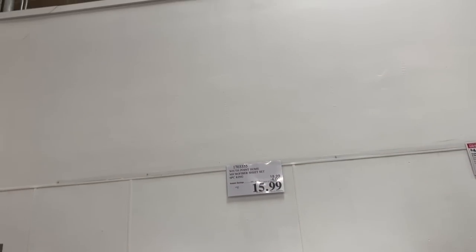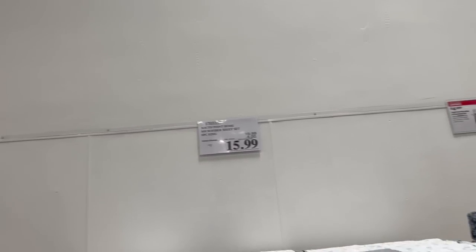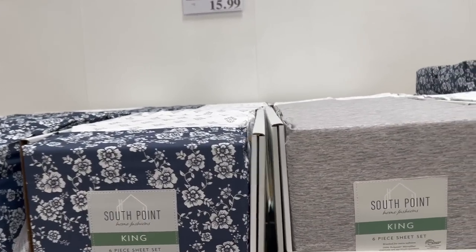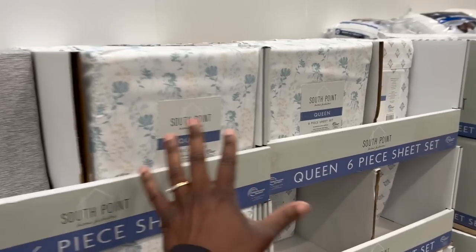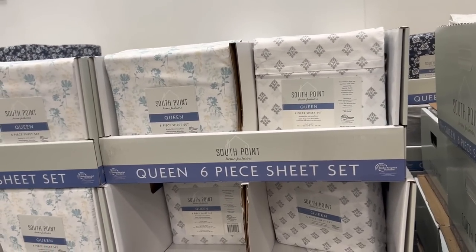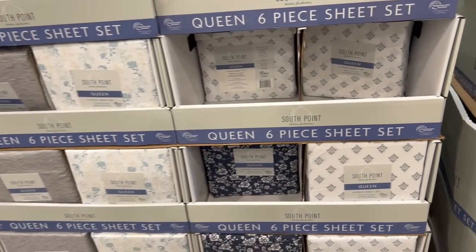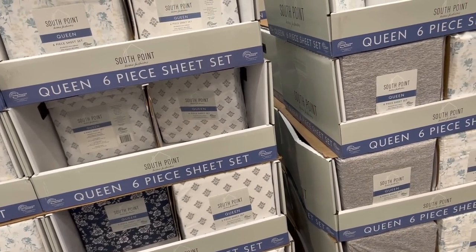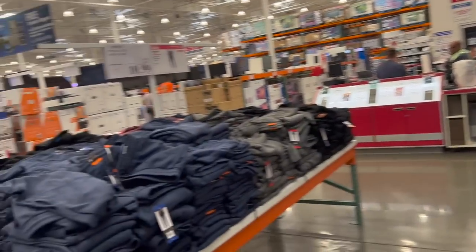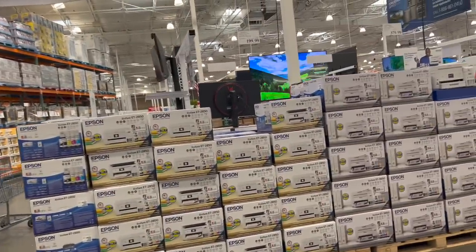And so you also have the South Point Home microfiber sheet set for the king, okay? So the king, which is right over here, costs $15.99. But the queen costs $12.99. And we actually have the queen set. So I am going to grab... Am I going to grab anything right now, or am I going to get it when I come back? I'm going to wait. I'm going to take a rain check. Come on, Clifton, come on. Or should we wait for the kids?